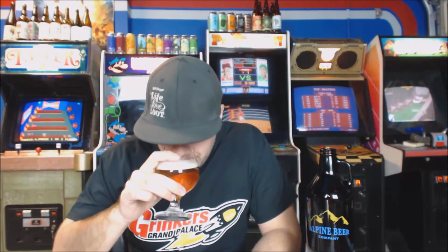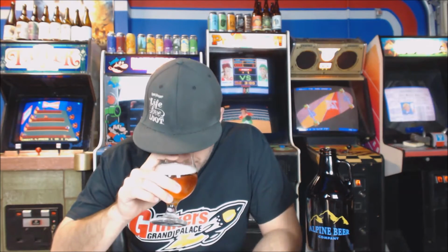Near 9.5%. There's no booze on the nose of this, which is kind of crazy. But yeah, this smells absolutely killer. It's just grapefruit juice, oranges, tangerines, pineapples, tropical fruits, sweet hops. It smells great. So we're gonna go dig in. Dan, thank you, sir, for hooking this up. Cheers.